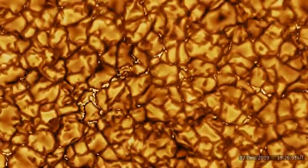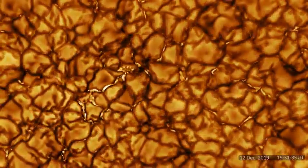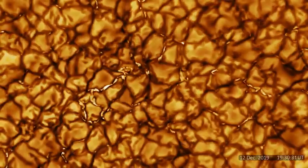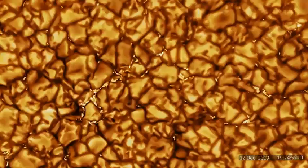Let's zoom in to get a clearer view, and for the full effect, we have added the sound of the sun, which was created by observing the vibrations from the sun over 40 days and transformed into audible sound.